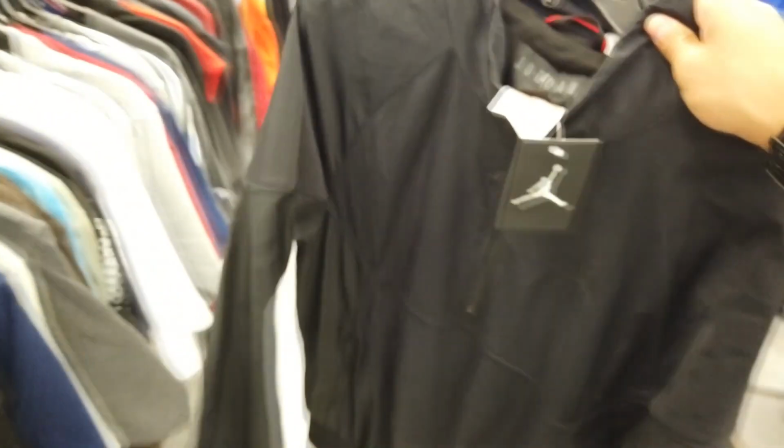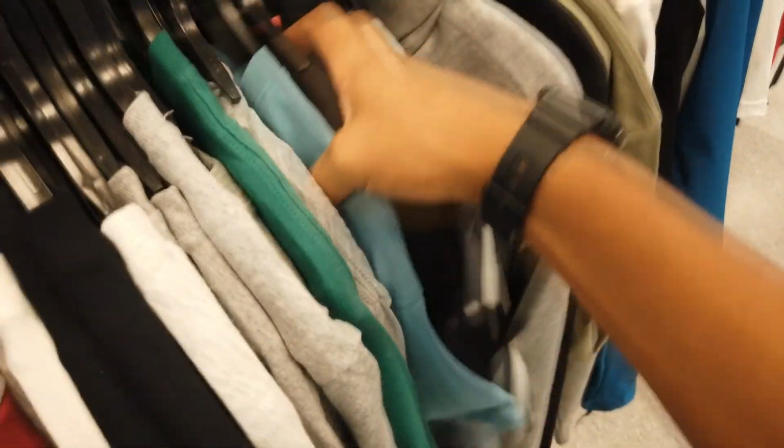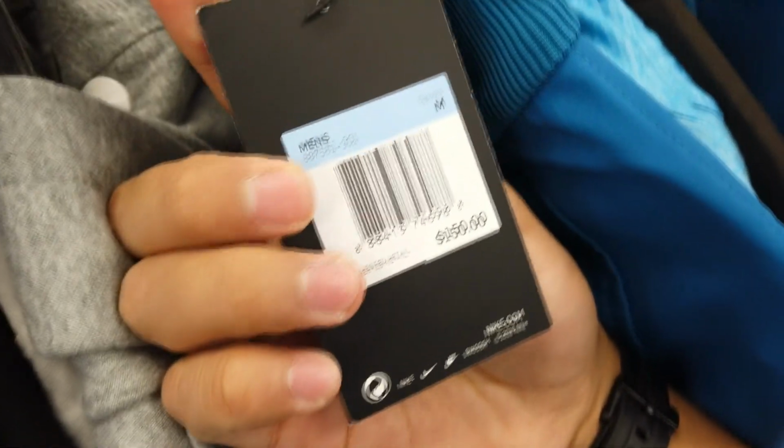I mean, all black, clean, quality. Might try it, just might, but don't keep looking. All the Rosses near my area are freaking trash, like literally no clothes and stuff, and this one is just packed. Kind of crazy. Got some Nike tennis Rafa.